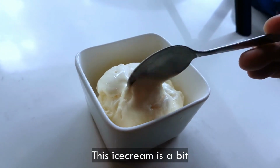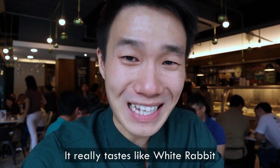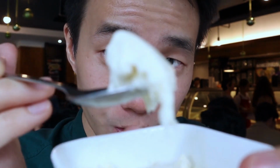So for sure, may makikita ka na favorite mo talaga dito. And you can see that this ice cream is a bit thick, na parang gelato na rin siya, which I really love. Try natin. So na-try ko na through the pre-taste, and I have to say, it's really good. Yeah, it really tastes like white rabbit, yung candy. Oh, well. This brings back good memories. I'm having flashbacks with every bite. You know?